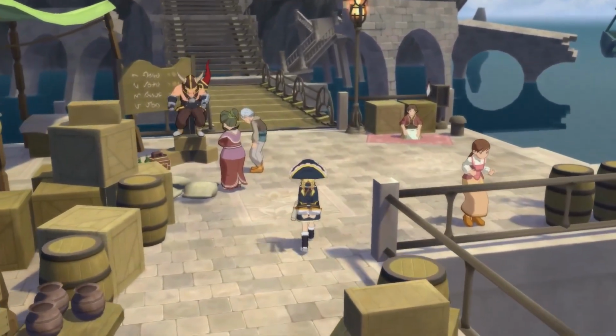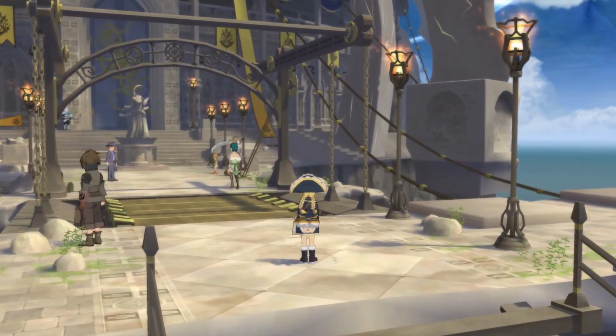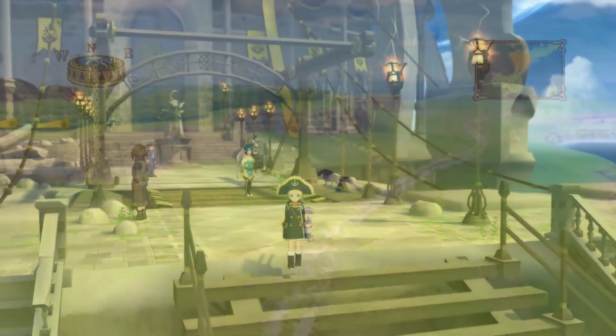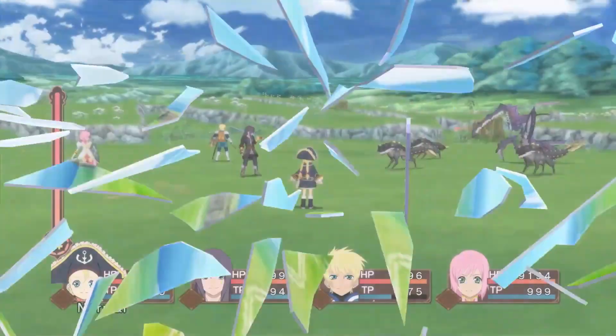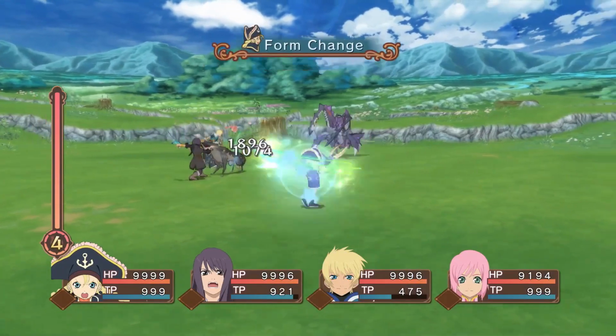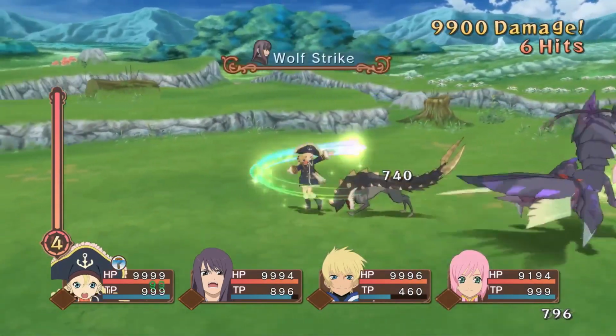Obviously, it follows a similar formula to the other games. However, what really sets the existing Tales of games apart from one another are the stories and characters, and the story and characters in Tales of Vesperia is fantastic. The story itself isn't anything completely groundbreaking. It's a very well done, generic save the world story. However, the characters are really the strongest elements of Tales of Vesperia.